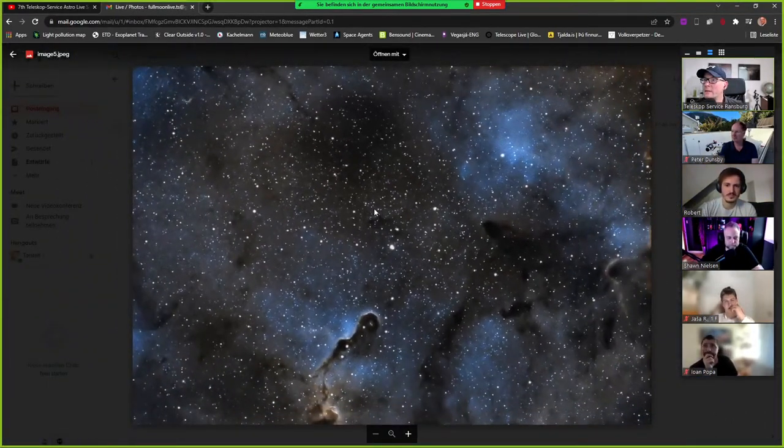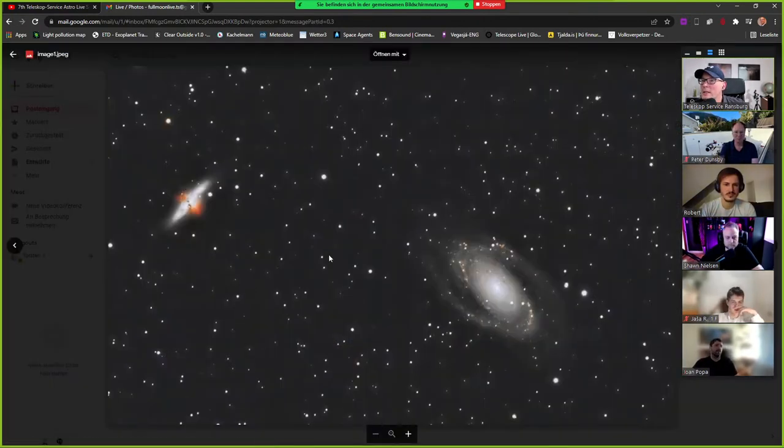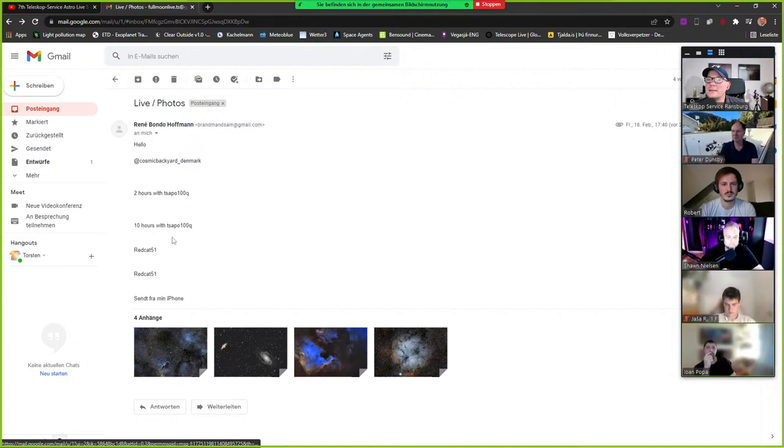Let's have a look right into it. Here we have the elephant trunk. Nice one. Very nice. Is it narrowband or what is it? Is this one shot color or is it narrowband? For the elephant, not for the galaxy, I mean. Unfortunately, I can't tell you. Only this information. Oh, okay. Here he is in the chat. Perfect.